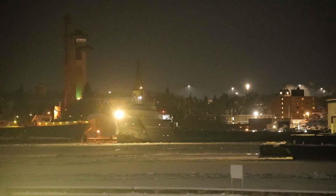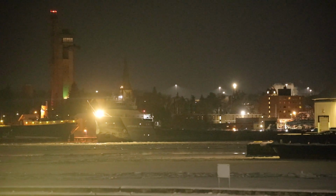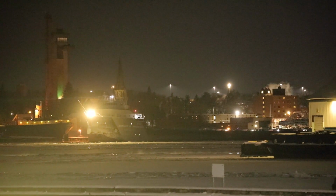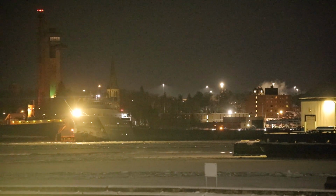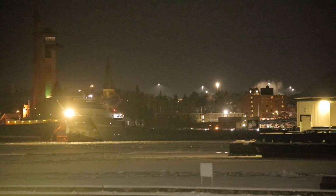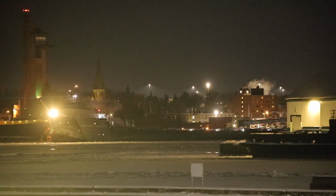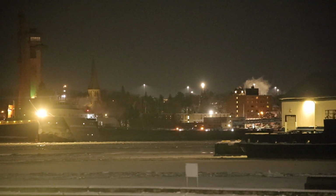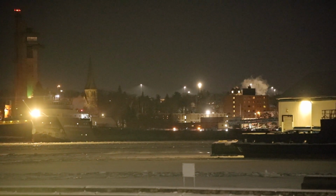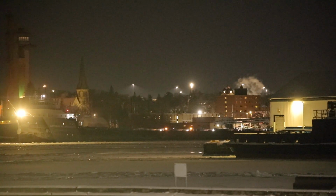There's the Tower of History there. You're probably hearing wind noise. I'm feeling a breeze. Of course, it's late at night, so it's cold too. That's not helping. They're crawling along. They're going less than 2 knots, but the ice is actually solid in the harbor, and we haven't had a lot of icebreaker action recently.